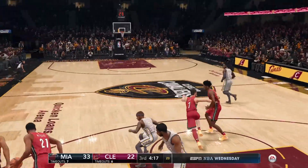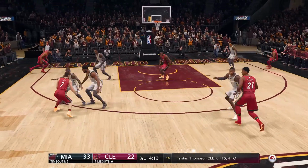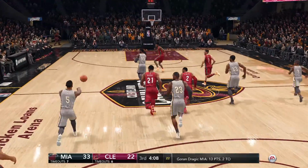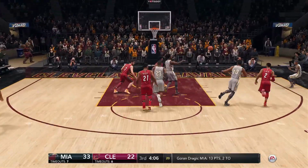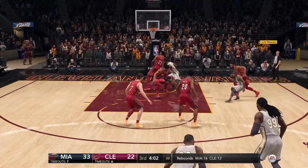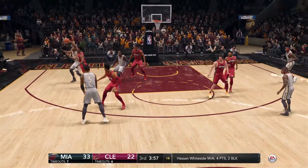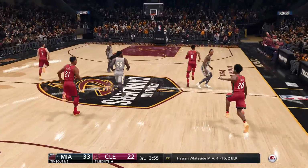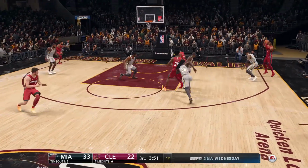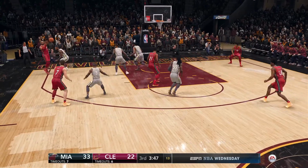Down into the lane. There's a steal. Dragic draws the double. Ball comes loose. Crowder playing inside out. From the corner, a three-pointer. Oh, in and out. Oh, he swats it. Pass intercepted by Winslow. One of the keys to winning in this league is not beating yourself. Both teams seem determined to beat themselves rather than their opponent.